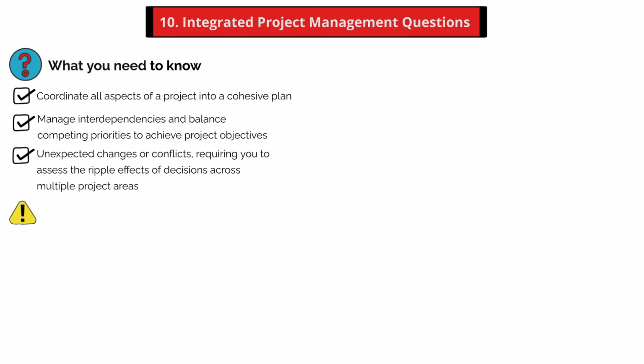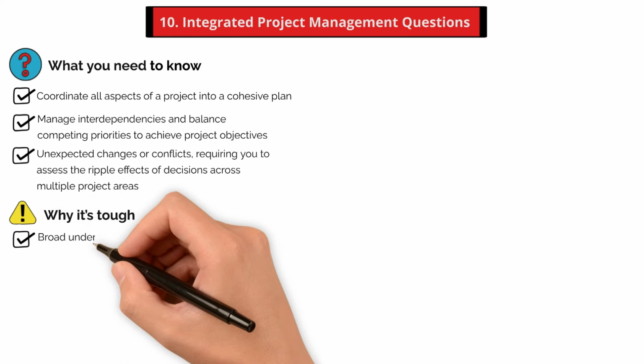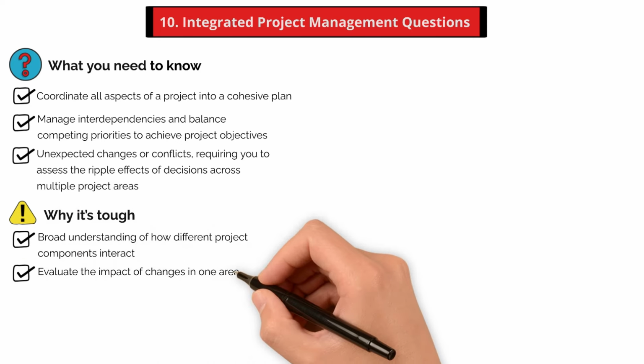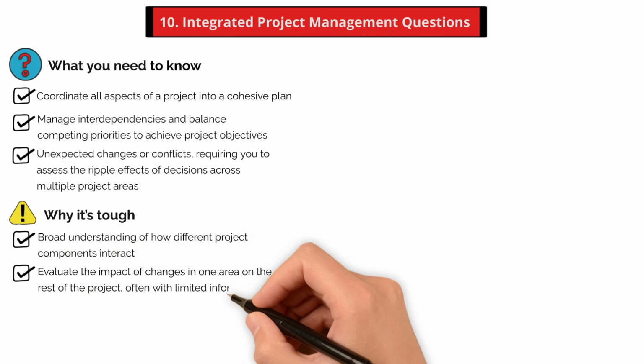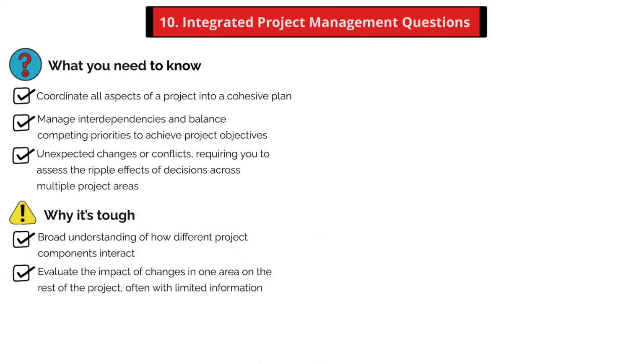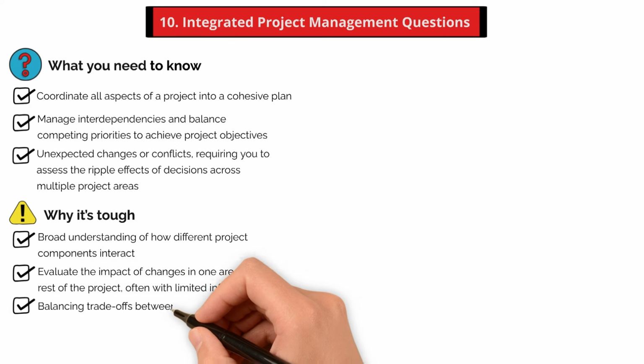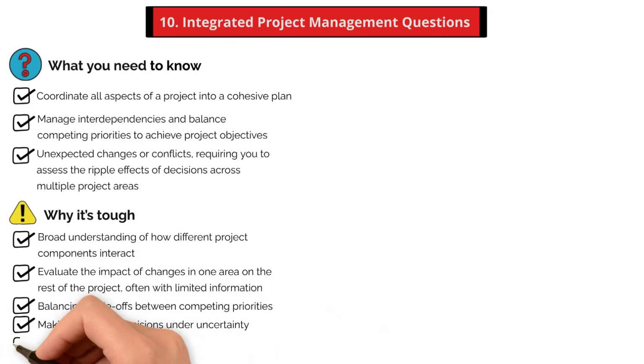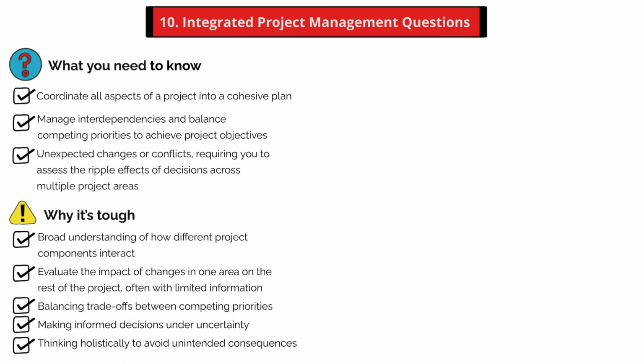Why it's tough. These questions are challenging because they require a broad understanding of how different project components interact. You need to evaluate the impact of changes in one area on the rest of the project, often with limited information. The difficulty lies in balancing trade-offs between competing priorities, making informed decisions under uncertainty, and thinking holistically to avoid unintended consequences. Here are a few tips for answering the question.